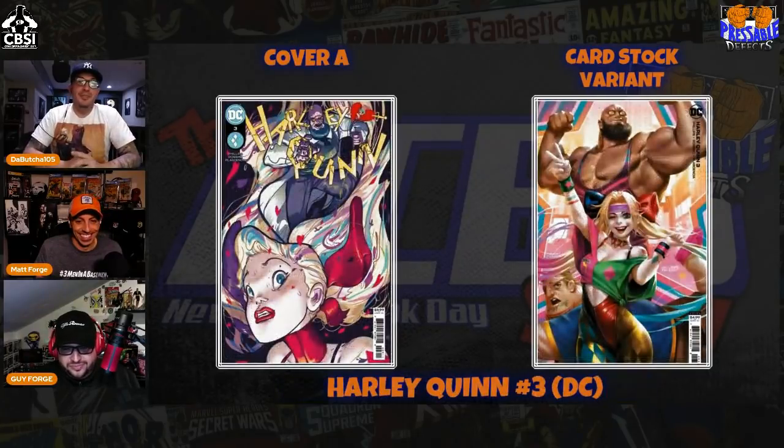Moving right along, also from DC this week, guys, you got the Harley Quinn number 3. This is the first appearance of Lockwood, which is a sadistic guard at Arkham Asylum. I mean, they're just grabbing stories from everywhere. Harley Quinn looks pretty fun on the covers, guys, but grab them if you like them.